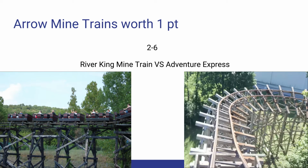River King Mine Train versus Adventure Express. And overall, I give this to River King Mine Train. It's the smoother ride. It has a nice ride time, 3 lift hills, and it has a drop that goes through a tunnel, which is awesome. Adventure Express, though, has some cool theming, but it is a little too rough to enjoy.